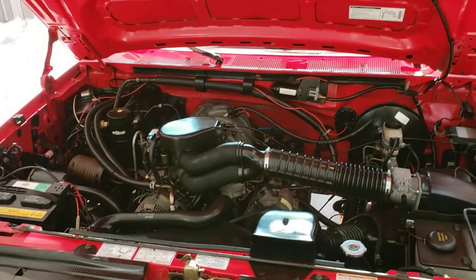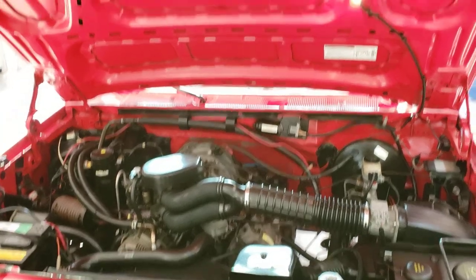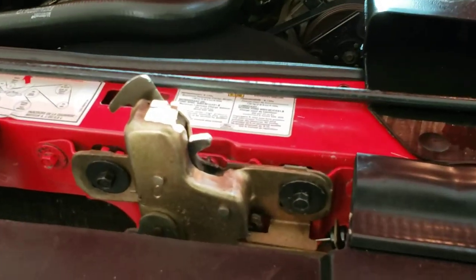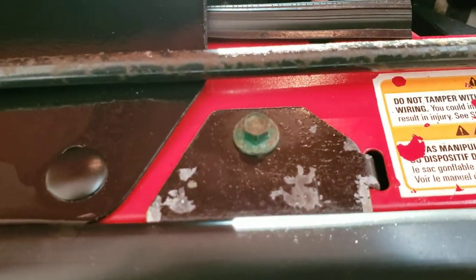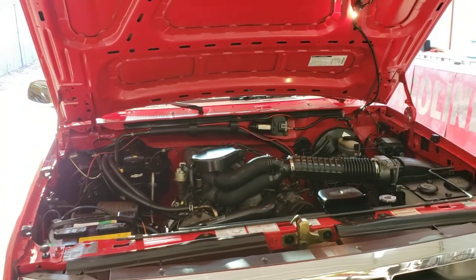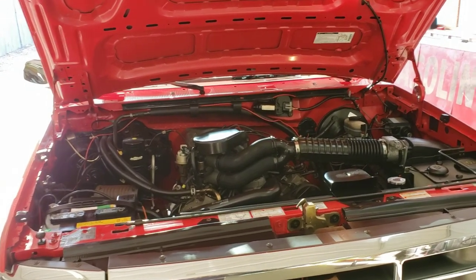Let's step back and give you an idea of what the engine compartment looks like here. No stone left unturned on this one. The plating is nice and bright. And hey, what I meant by no stone left unturned, look, this truck only has 44,000 original miles, but it did sit for a long time, and it just ran like it sat for a while.